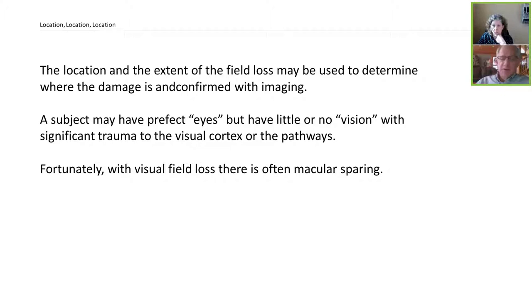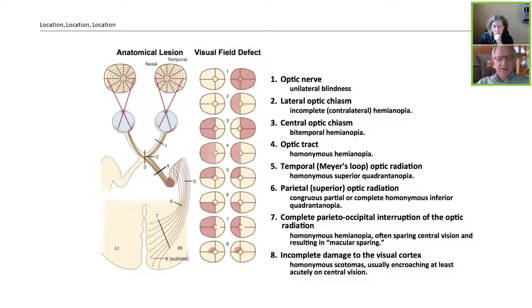A lot of times too, when we have visual field loss, we have what we call macular sparing. They may lose the whole left side of a visual field, but right in the center, they will have some of their very best vision left. If you look down at the bottom of that slide, you'll see some representations of what I was talking about. You can see if you had, for instance, a stroke or damage at location 6 there, that's the kind of visual field loss it will cause.